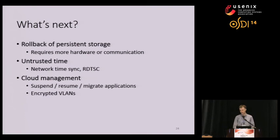So what's next? The paper obviously goes into more detail. The biggest class of attacks that Haven doesn't currently defend against is rollback of persistent storage. When we recover from a crash, we can't tell if we're reading the most recent version of the encrypted VHD image that was written. And fixing that requires either more hardware or communication with trusted hosts on the network that can provide us that integrity. We also trust the host to tell us the time. There are a few things we could do about that.